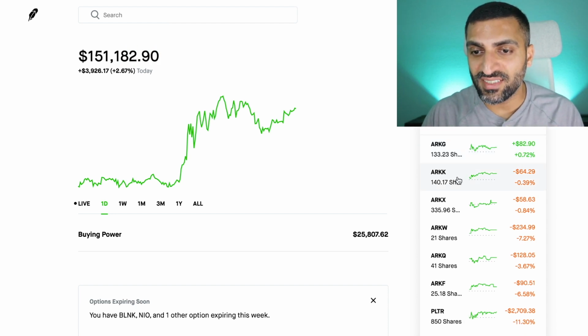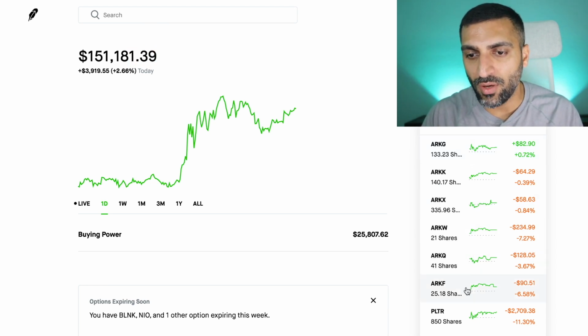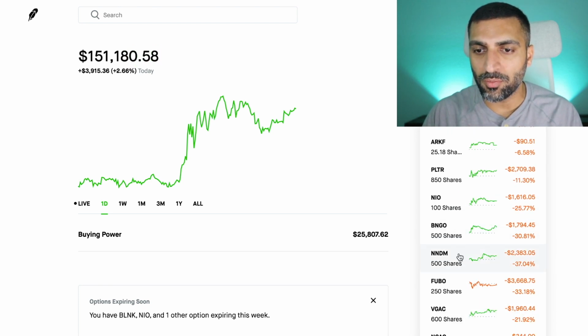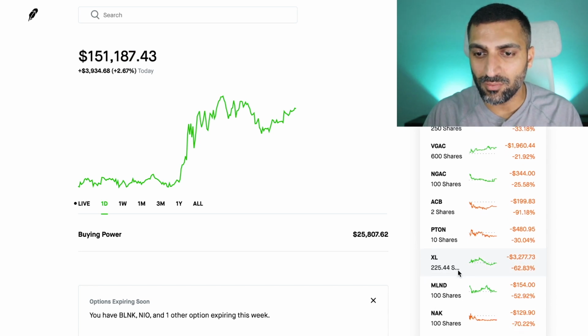As you guys can see, we are almost at break even on ARK-K. We're green in ARK-G, ARK-X, ARK-W, ARK-Q, and ARK-F all looking good. Palantir moving a little sideways today. BNGO, we did have some upward momentum, and NDM also moving pretty much sideways. FUBO in the red, VGAC in the green, however, still moving pretty sideways.